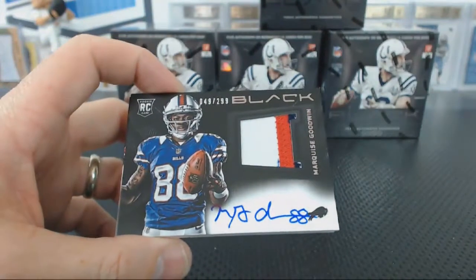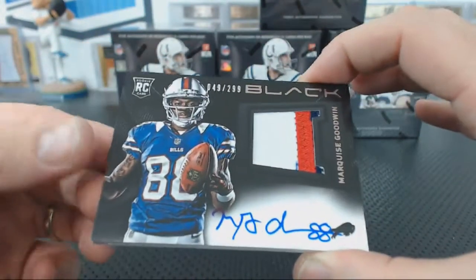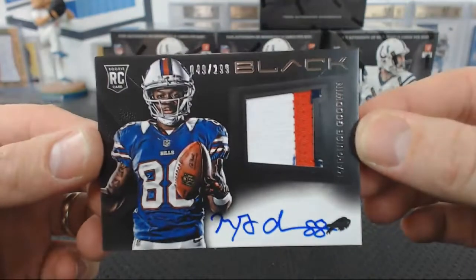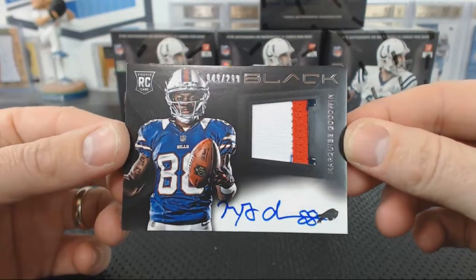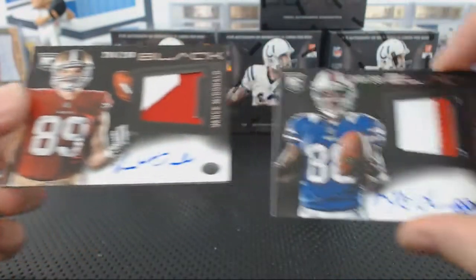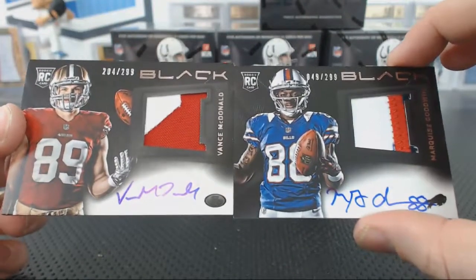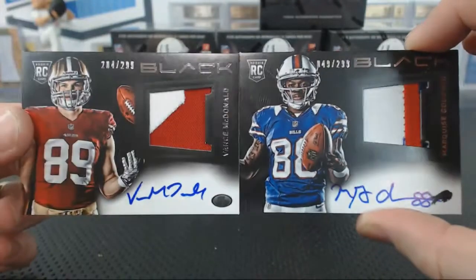And your RPA, 49 of 299, Marquise Goodwin for the Bills. These look good. Andrew H. with the Bills. And under that, whoa, two of them. Vance McDonald, two RPAs. Both to $2.99. Does every box have two RPAs now? That would be nice.